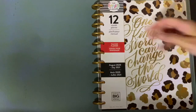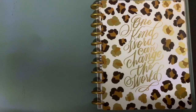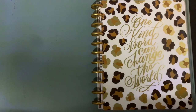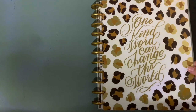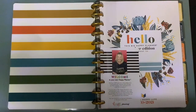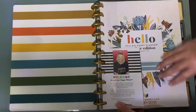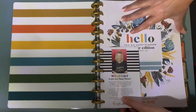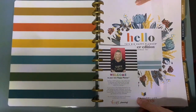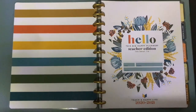I'm going to go ahead and take off some of the packaging because I won't be needing that anymore. And now we'll do a quick run through of what the planner looks like on the inside. You may not be able to tell, but the planners actually come bound with a piece of plastic. I'm going to remove that here. I went ahead and sped this up because it took me forever to get off. And I also removed the little welcome note as well because I don't need that anymore either.